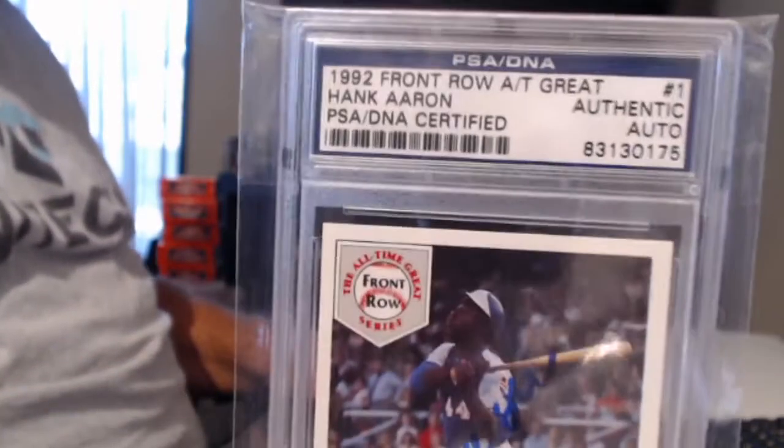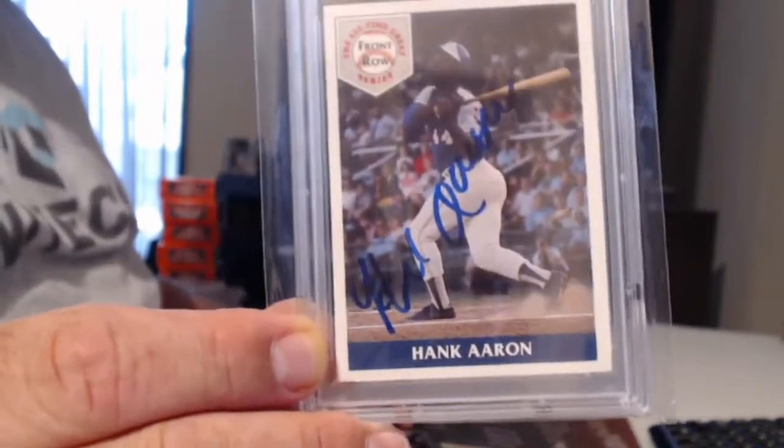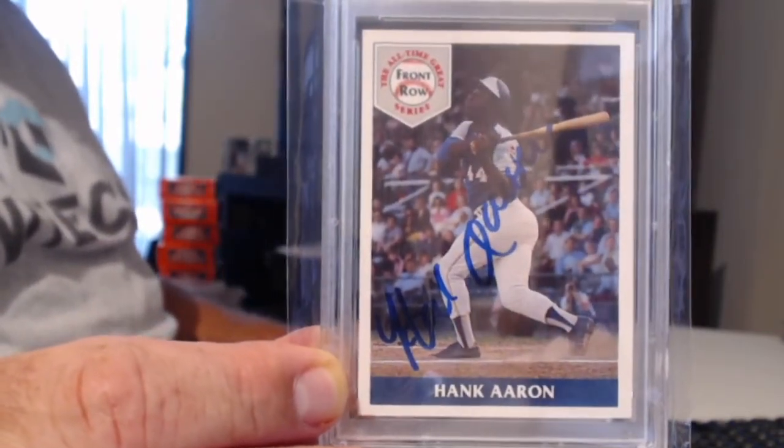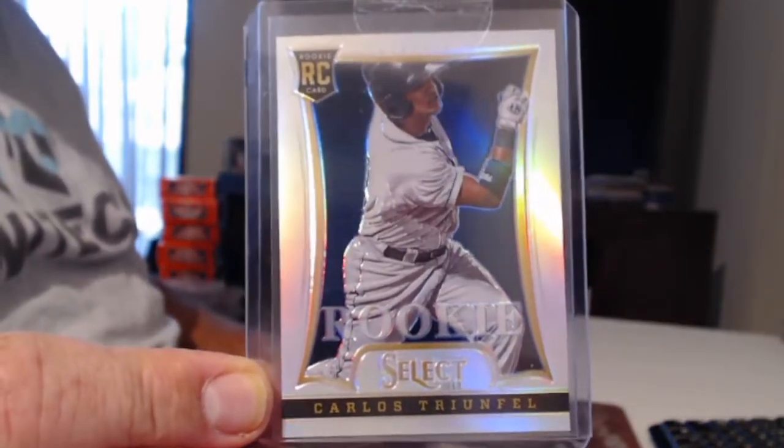Wow, you can't make this up. The last pack with another monster card. Go to the Atlanta Braves. I don't know if these came out like this or this was signed later. Hank Aaron autograph. Front row. Authentic. Damn. Atlanta Braves. Big score. And number /99, Carlos Triunfal.